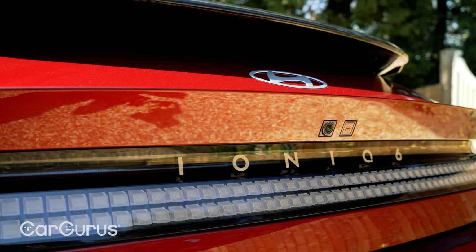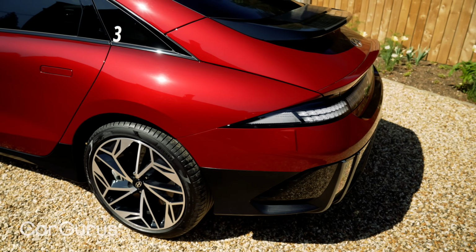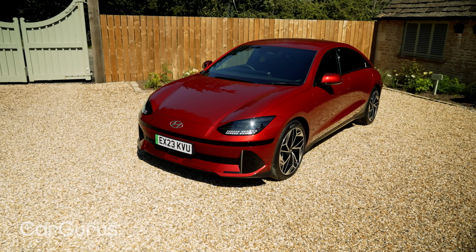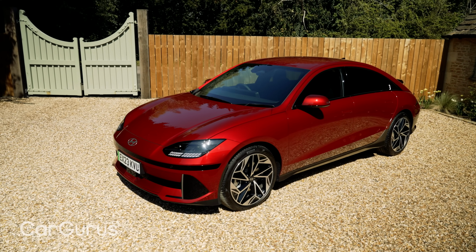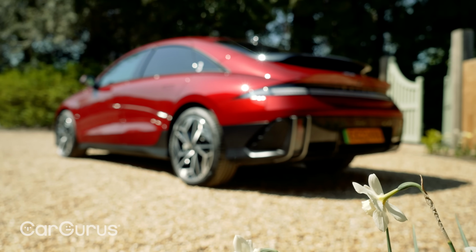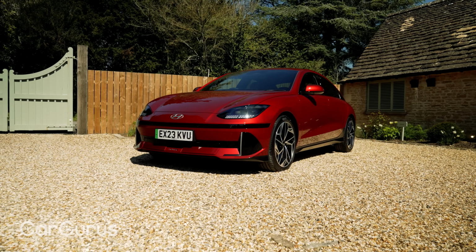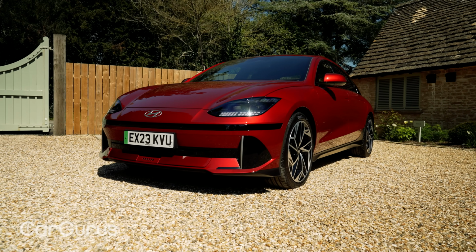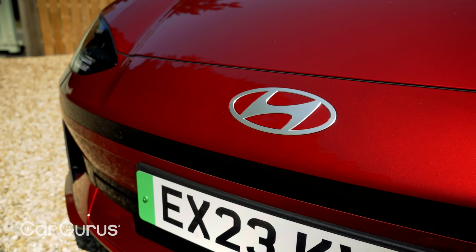You can get the Ioniq 6 with rear-wheel drive from a single 225 brake horsepower electric motor, or a dual motor all-wheel drive model gets 321 brake horsepower, which takes the 0 to 62 mph time down from 7.4 seconds to 5.1 seconds. Prices start from £47,000 for the base premium trim or £50,500 for ultimate. That gets a standard sunroof and a head-up display, and you'll pay £3,500 on top of both of those prices to step up to a dual motor model.